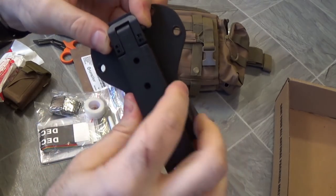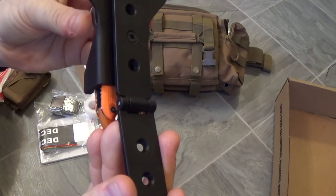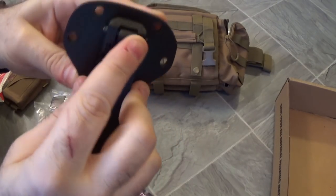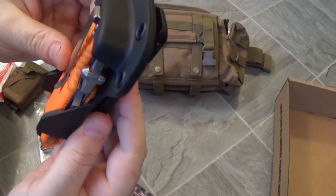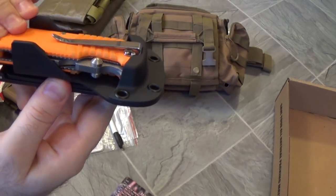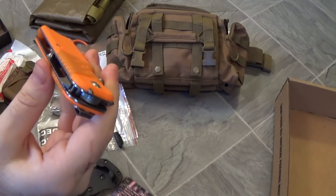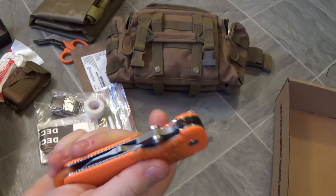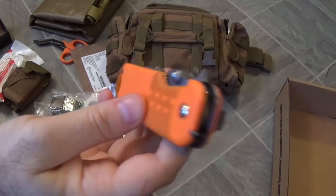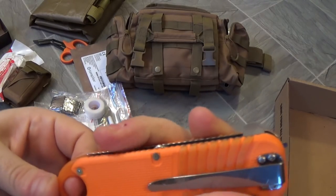Looks like you push that down and that opens, and this is how you would put it on, say, a belt or a pack or something. Very, very interesting. I just really want to see what this thing does. How very unique. I have never seen this knife before in my life, and I'm super curious. I've heard such good things about Fox Knives.